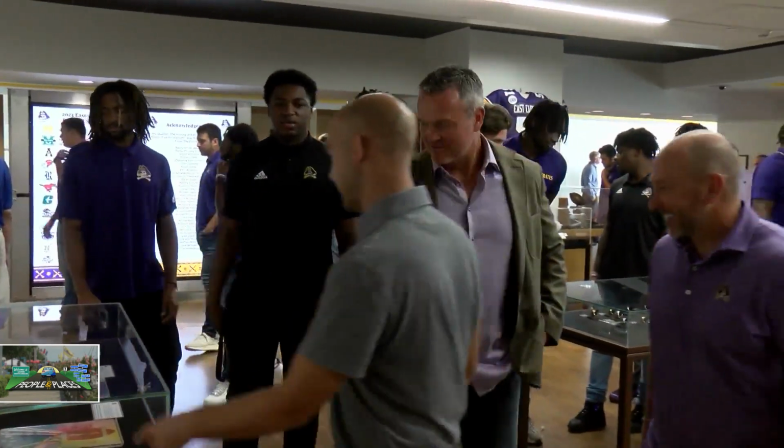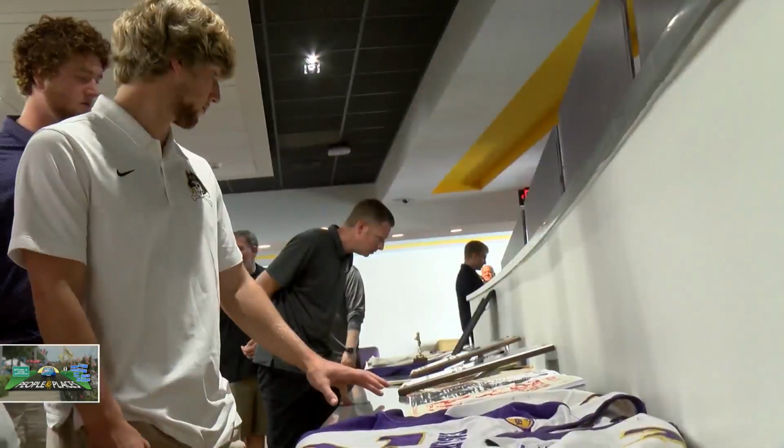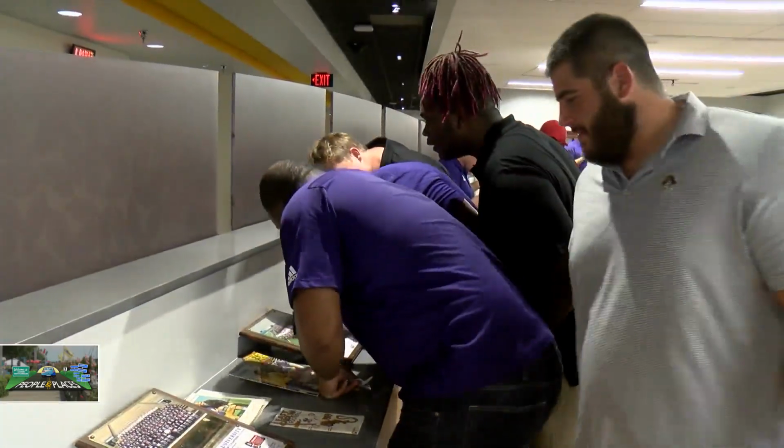Even the current Pirate football team stopped by to see the exhibit. We thought it was important to get the players up here and let them see it, because the thing that they'll realize is that they're a part of this. They're a part of the history of the program. There was a lot of people before me who paved the way to where I'm at now and where I hope to be. So just showing gratitude and getting to see it was good. Shows what this program has come through, what it's accomplished, what it can accomplish.